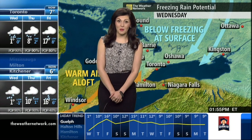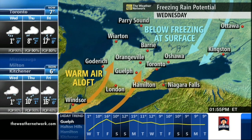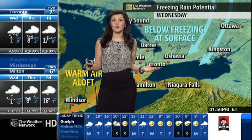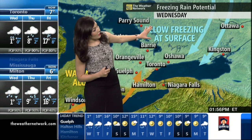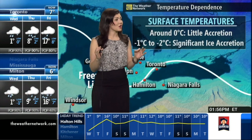We're talking about freezing rain, and this is sort of a little look at our atmosphere. This is what's happening right now. So when that raindrop falls, it's likely to freeze on contact as freezing rain, or up here, up in cottage country, it's going to be falling as some snow. So this is what we're looking at.